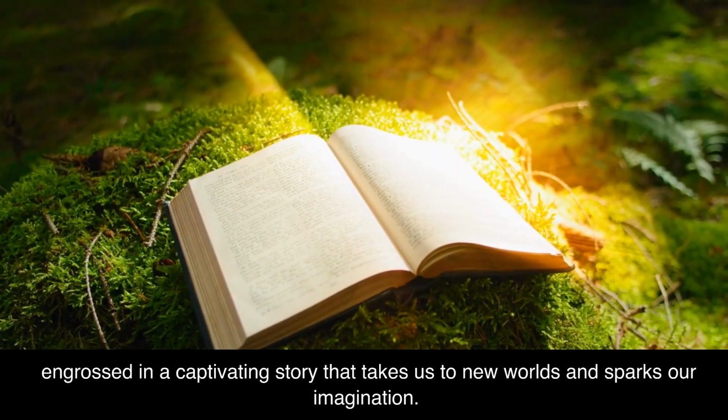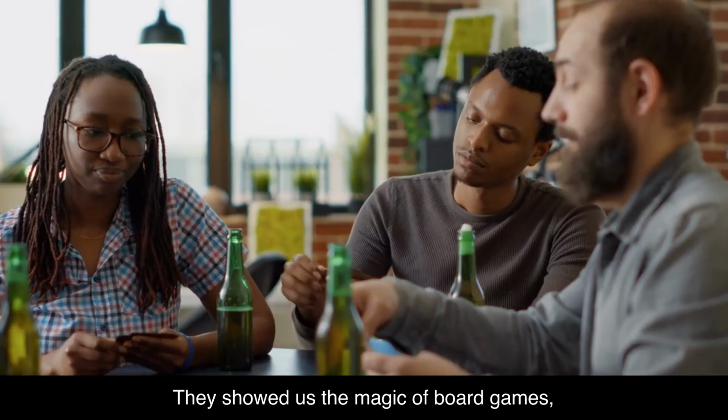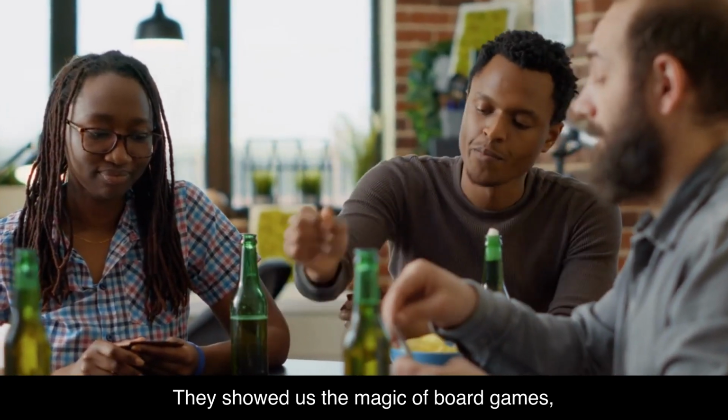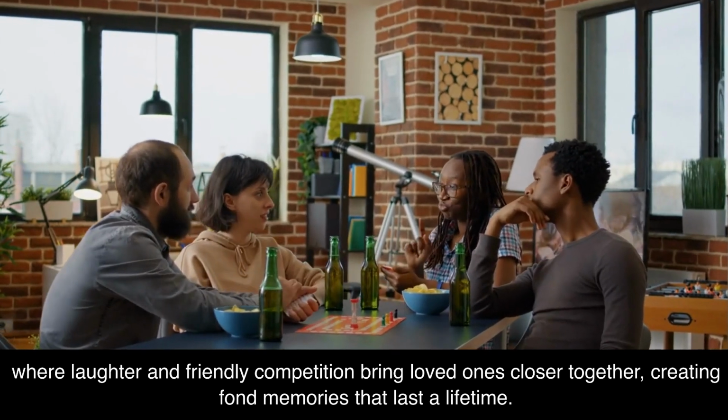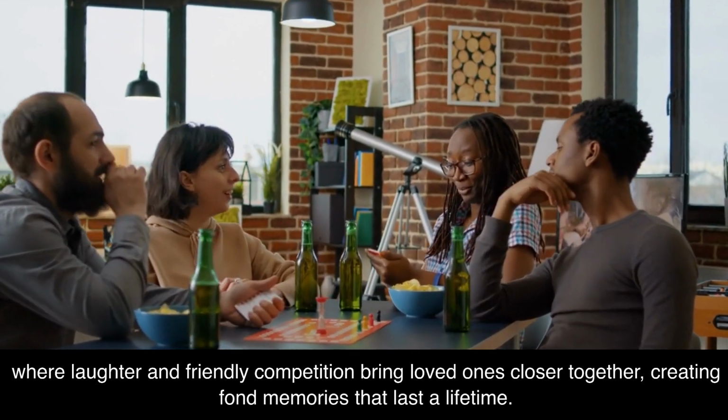Grandmas taught us the value of simple pleasures like sitting down with a good book, engrossed in a captivating story that takes us to new worlds and sparks our imagination. They showed us the magic of board games, where laughter and friendly competition bring loved ones closer together, creating fond memories that last a lifetime.